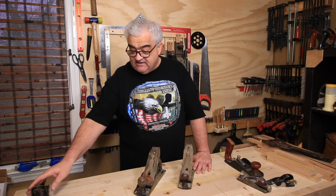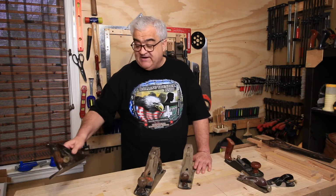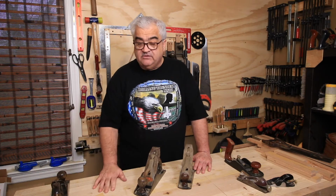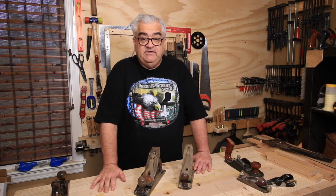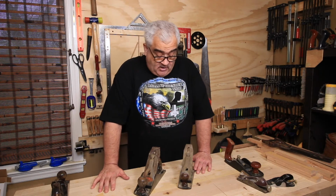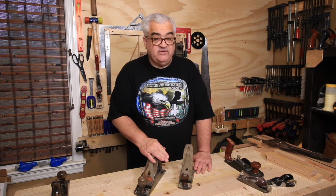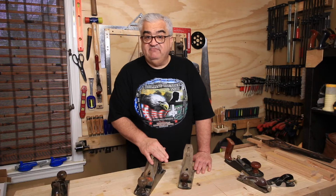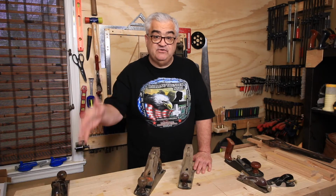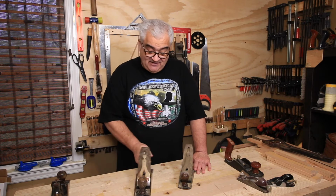For the new guy just starting out, find yourself an old Stanley for $20 or $30. Get it all looking good, and put it back into working mode. A seasoned woodworker can go this route, and there's nothing wrong with it. These old Stanley planes are great. Find yourself one that's 75 to 100 years old. Get an old one. The older the better sometimes with these things, believe it or not.